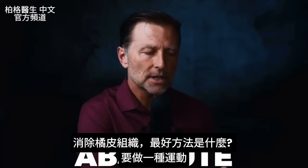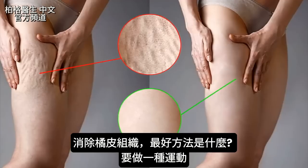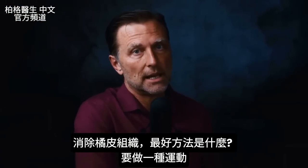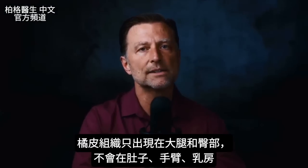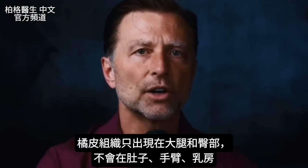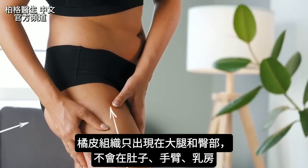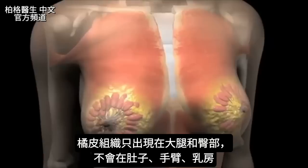What would be the absolute number one best thing to get rid of your cellulite on your thighs and your buttocks? That's what we're going to talk about today. And it just so happens to be a very specific type of exercise. What's really unique about cellulite is it only really occurs 4 inches above your knee in your thighs and your buttocks. Cellulite does not occur in your stomach, arms, or breast tissue.